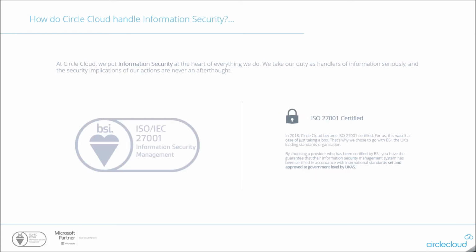And because of the security controls that we've got in place, we're actually ISO 27001 accredited. And we've managed to attain this with BSI, which is the UK's leading standards organisation for information security certification.